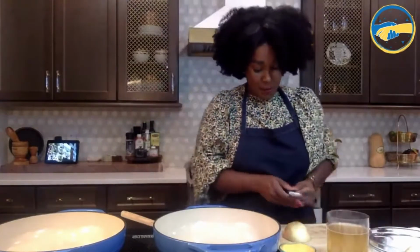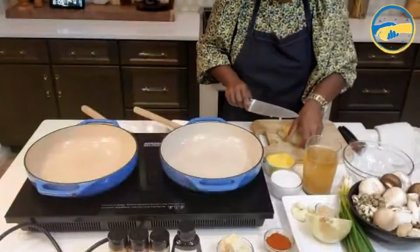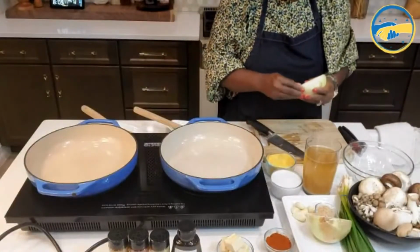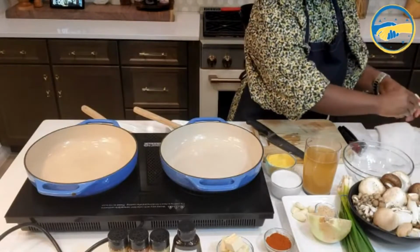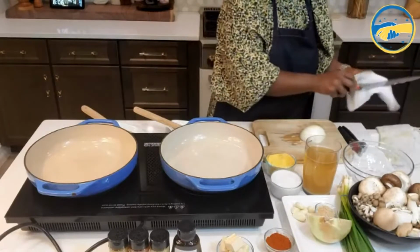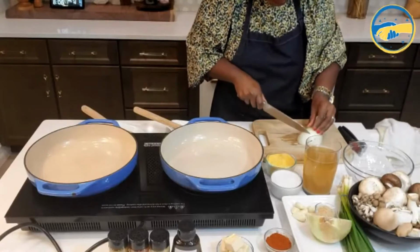I like my polenta to not only have flavor, but I like my little chunks of sauteed onion in there and my little chunks of garlic. So the first thing I'm going to do is just cut up some onion.